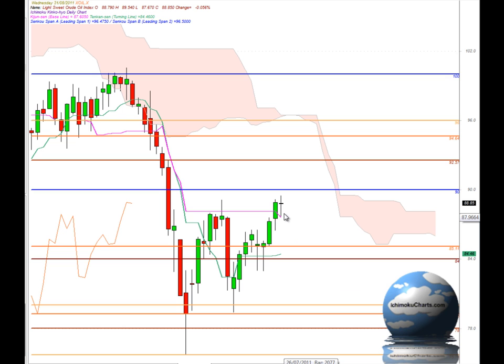So obviously for tomorrow's trading there is potential for a change of trend because of this indecisive type candle, but still do watch the area up around 90 and the low of the current candle.